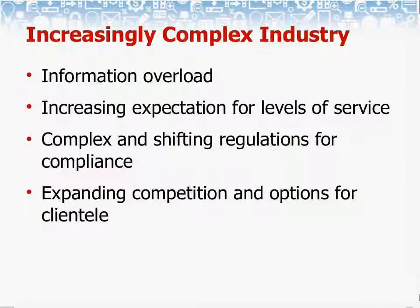There's increasing expectations for levels of service that you can provide to your clients. More and more clients are expecting you to be an expert at not only potentially asset management, but also mortgage renewals, insurance.